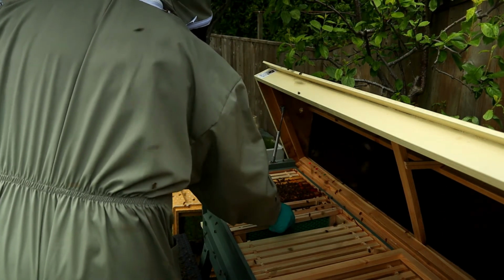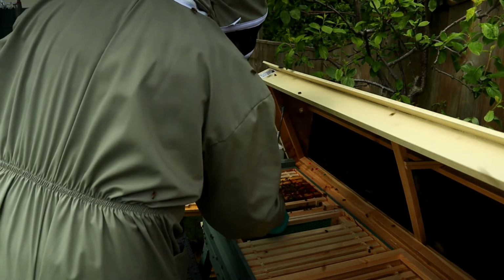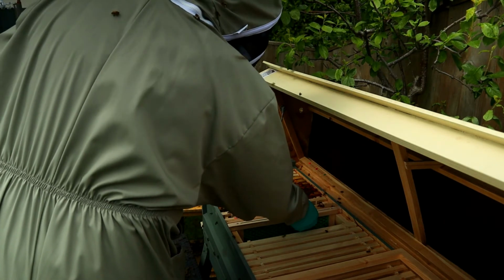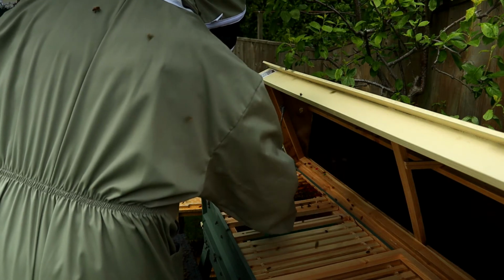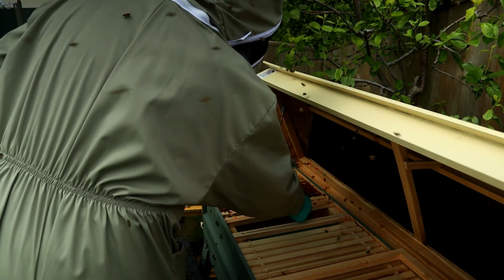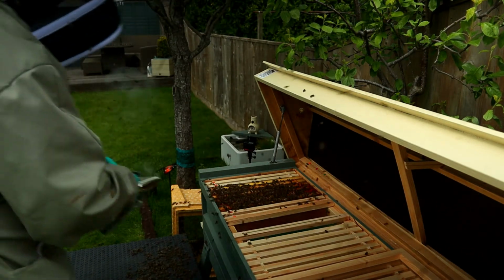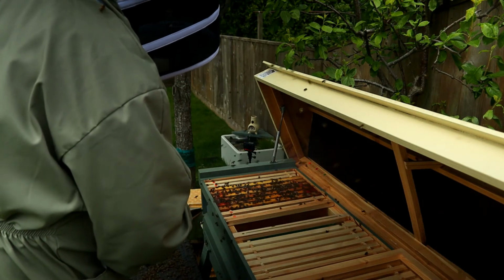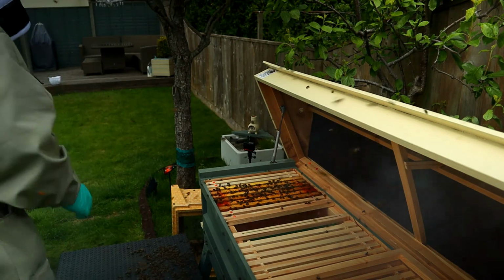The nuke in there, six frames, and shook the bees in. So now I'm just positioning the divider board, follower board, and I actually had the queen excluder off, so I'm not using that at the moment. So you can see I've just pulled that back out of the way now. Just a light bit of smoke to clear the bees out, just to push them all up together.